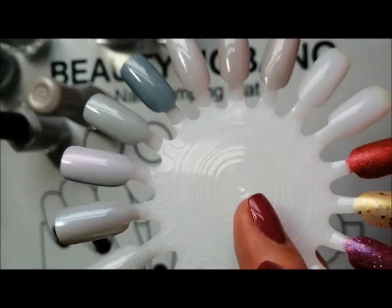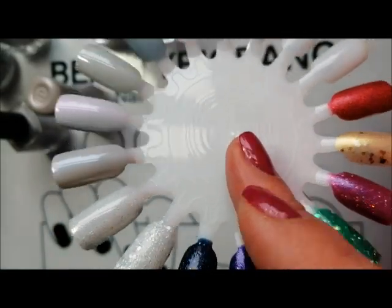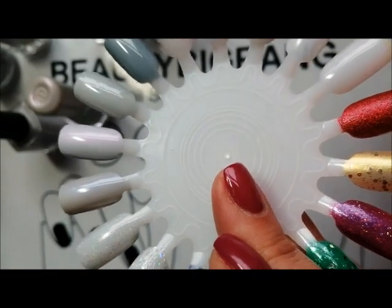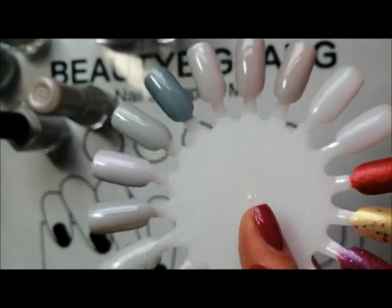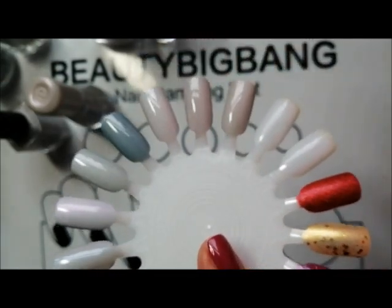So I'm going to put a second coat on everything. The blue shimmer in Alien is very, very subtle. So I'm going to put a second coat on everything, and we can come back and see what happens. See you in a minute.